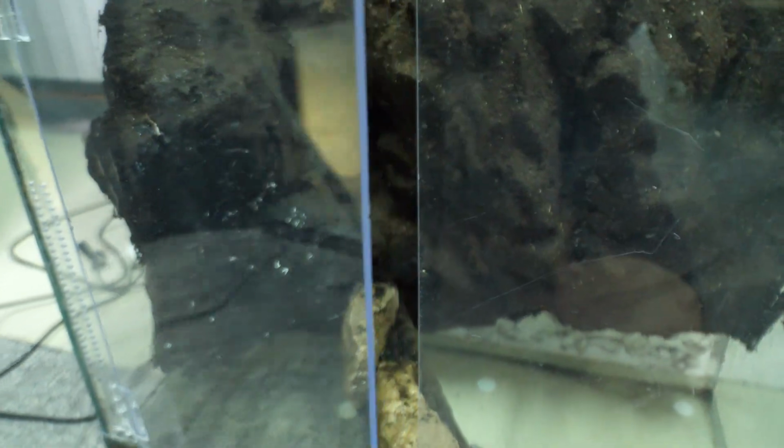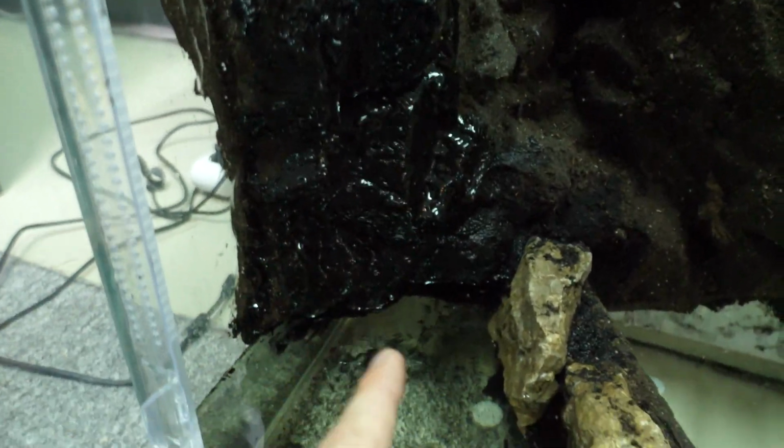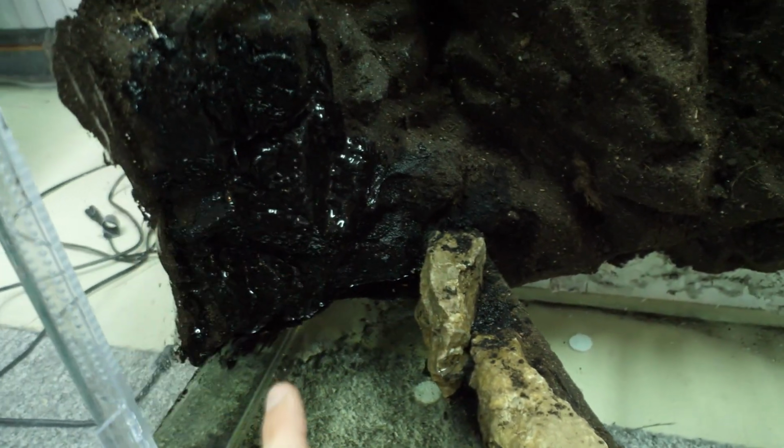You see, currently I am testing the waterfall. The background is complete and the waterfall is complete. The water is flowing without any problem, and now I'm just testing it out to see if there will be some issues regarding this, but so far so good.